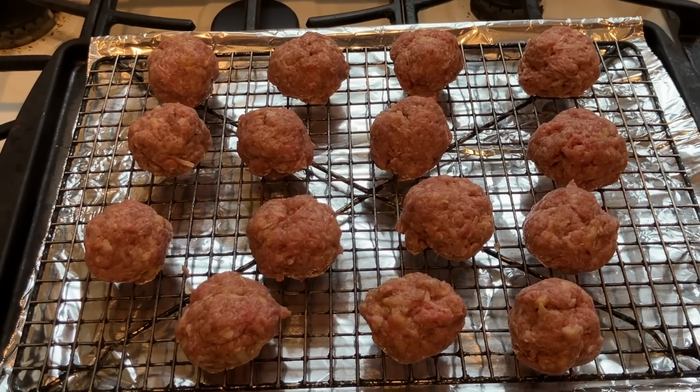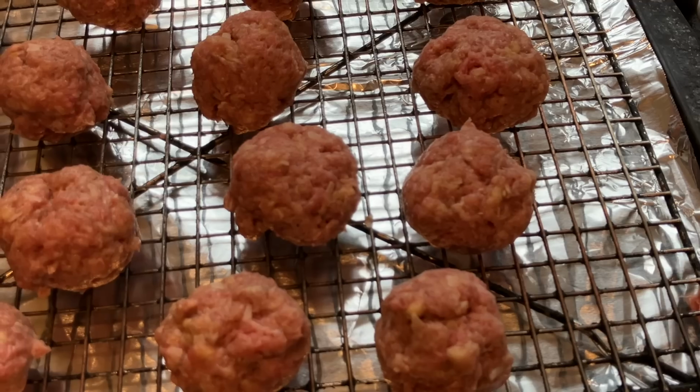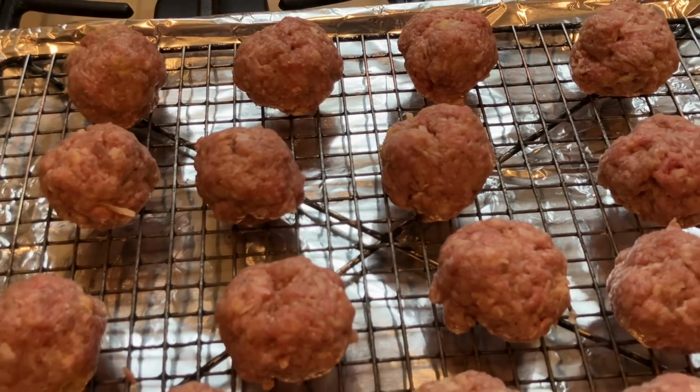And I did line the tray with foil. They're on a wire rack so that the grease can drip down. They're gonna be so good. Let's get these in the oven.